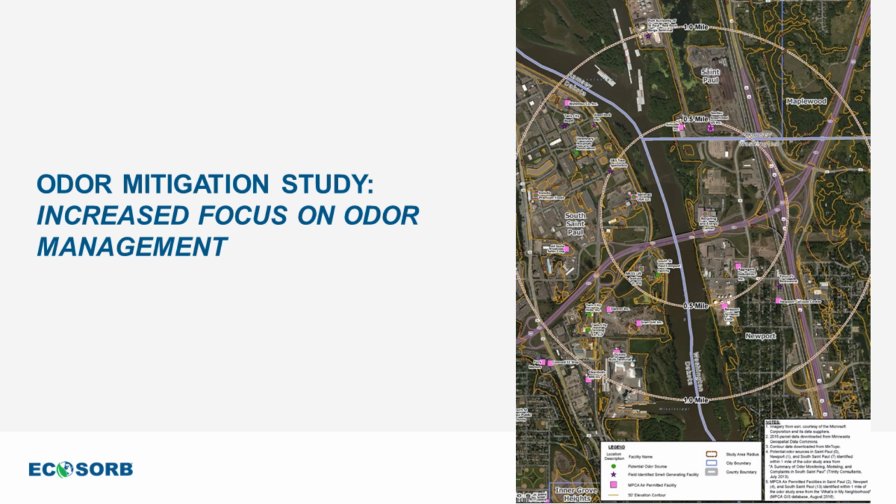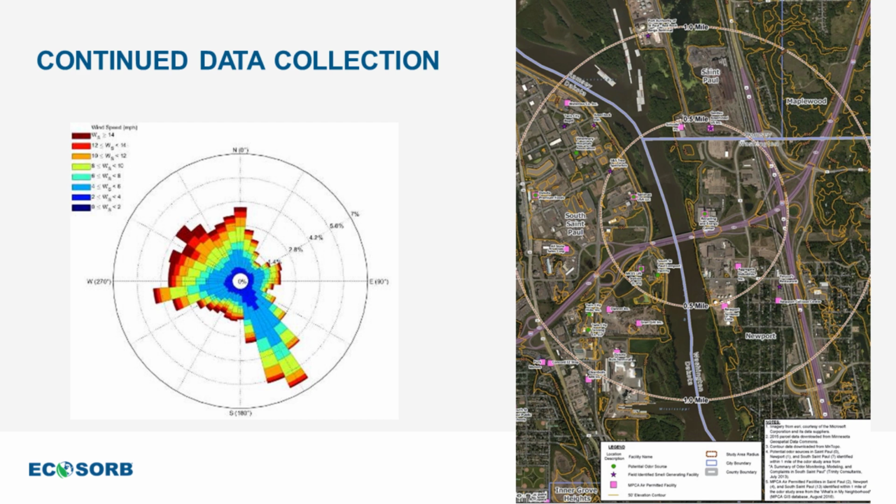When the airflow study was done for the facility fans and the air release points, what we discovered was that approximately 70% of the air emissions and potential odors were coming from the dust collection system, and that 30% was coming from the tipping floor itself.